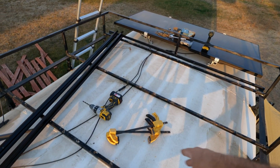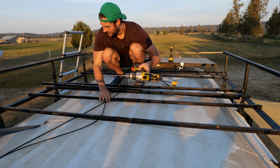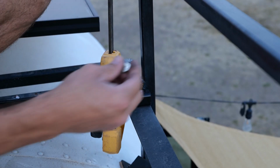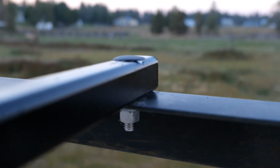So this is our current situation. We're gonna be adding the supports between all the supports that are already here, and we need to make sure that it's a maximum of 16" on center to support the Trex boards we're using. And since we already have all these supports in place, all we need to secure it together is some stainless steel hardware. We have a bolt, washer, locking washer, and a nut.